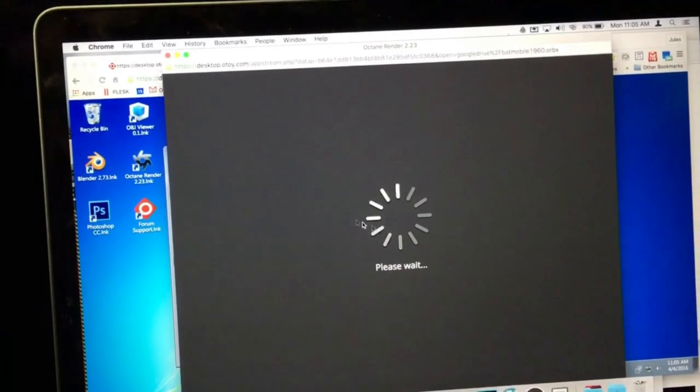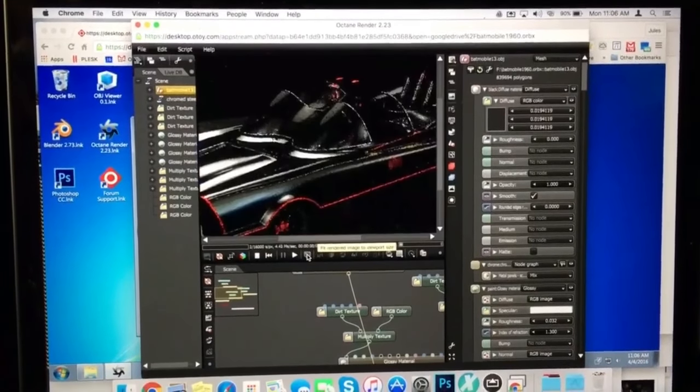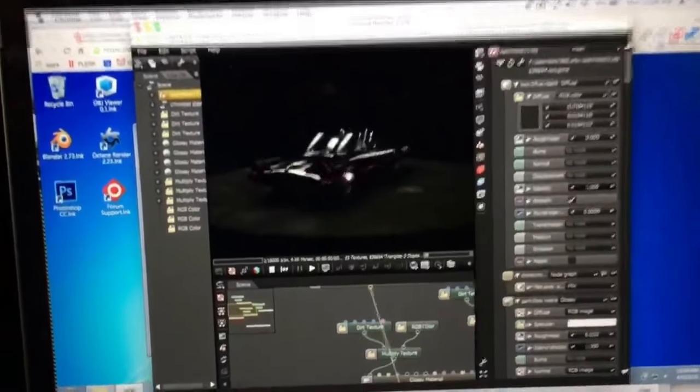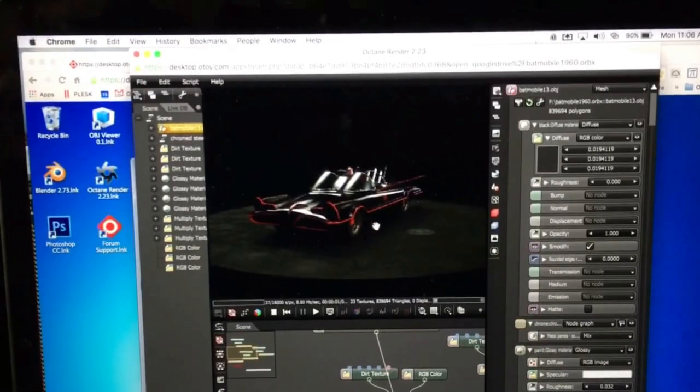Just to give an example of how simple it is, you just saw me load a Dropbox file into the viewport. I'm actually still on the plane here, and I'm doing this over my cell phone. It's a hotspot, and it works. It works basically even on a plane, which is kind of the worst case scenario.